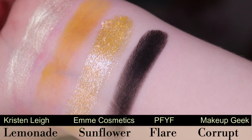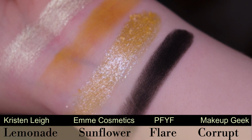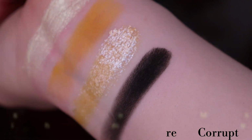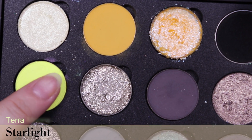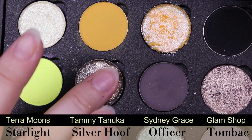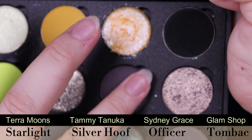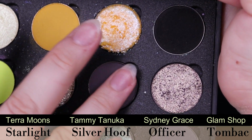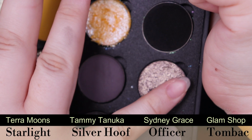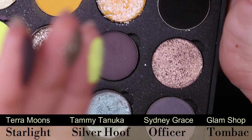So here you can really see the first four colors. That shade Flare is just so beautiful and unique to my collection. These next swatches are Terra Moon's Starlight right here. Then it is Tammy Tanuka Silver Hoof that I pressed myself. Then this one is Sydney Grace Officer, and last but not least we have Tombac by Glam Shop.